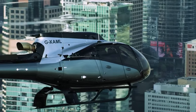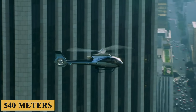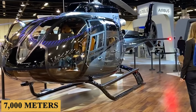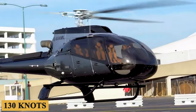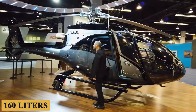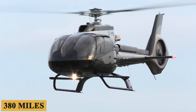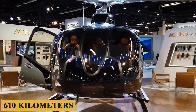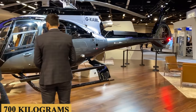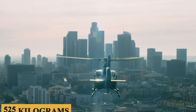The engine allows a maximum rate of climb per minute of 1,770 feet or 540 meters, and a maximum cruising altitude of 23,000 feet or 7,000 meters. The aircraft has a maximum cruise speed of 130 knots, with an average hourly fuel burn of 42 gallons or 160 liters. The helicopter has a maximum range of 330 nautical miles, which is 380 miles or 610 kilometers, with a maximum net payload of 1,550 pounds or 700 kilograms, and a full fuel payload of 1,160 pounds or 525 kilograms.